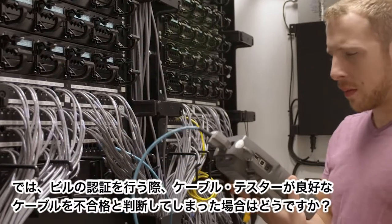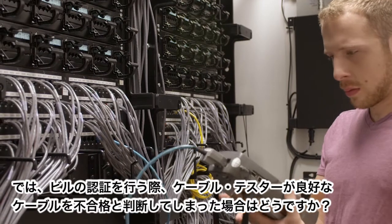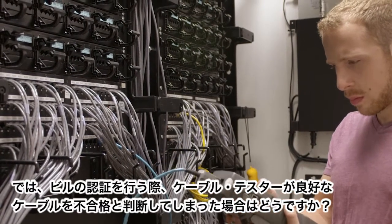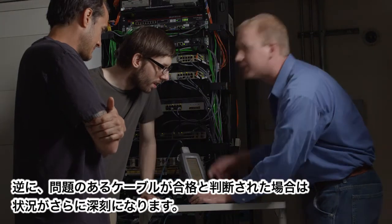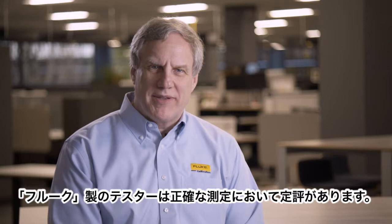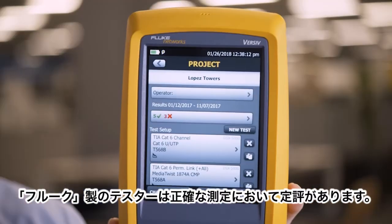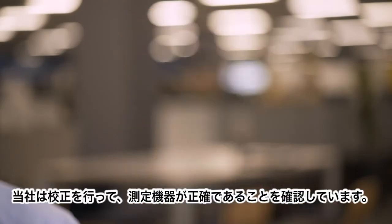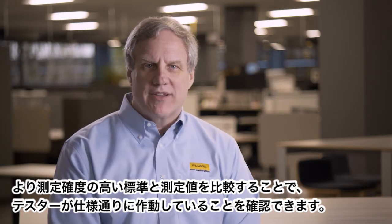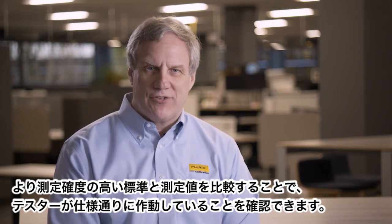Or what if the cable tester you used to certify a building indicated that the cable failed, but it was actually good? Or worse yet, indicated that the cable passed, but it was actually bad? We expect measurements to be correct, especially if the tester says Fluke on it. Calibration is the process that we use to ensure the measurement instruments are accurate. By comparing measurements against a standard of equal or even better accuracy, we can tell if the tester is performing to specifications.